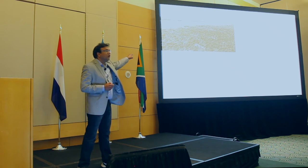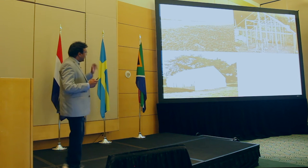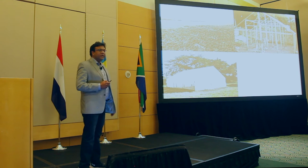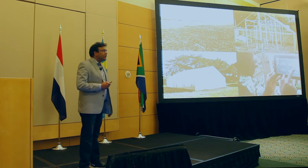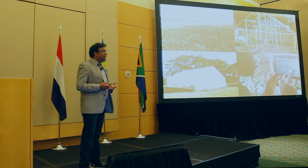Day one, we start with a plot of land, which looks like that. At the end of the first day, we have the structure up and running. And at the end of the second day, we have the greenhouse completed. And we conduct a two-hour training session with the farmers, helping them transition from open-air farming to greenhouse farming.